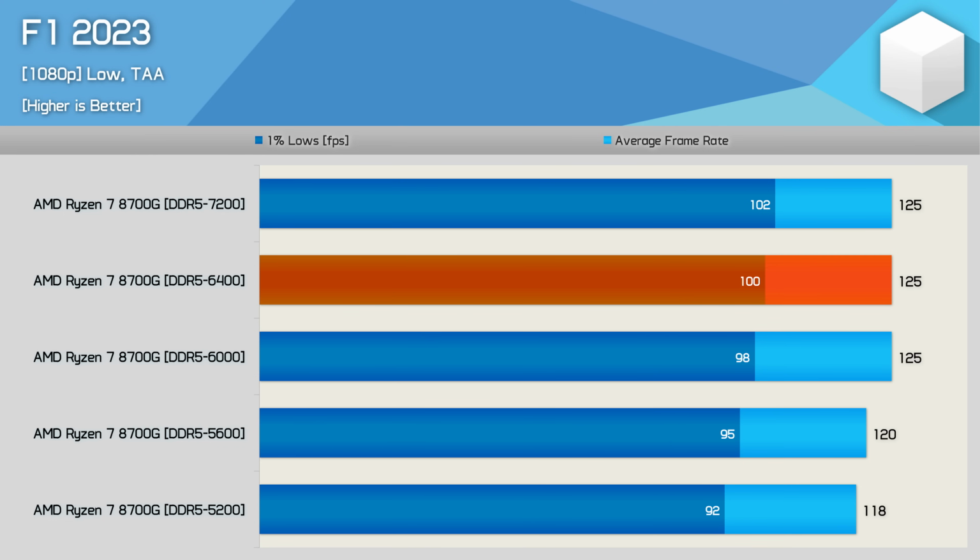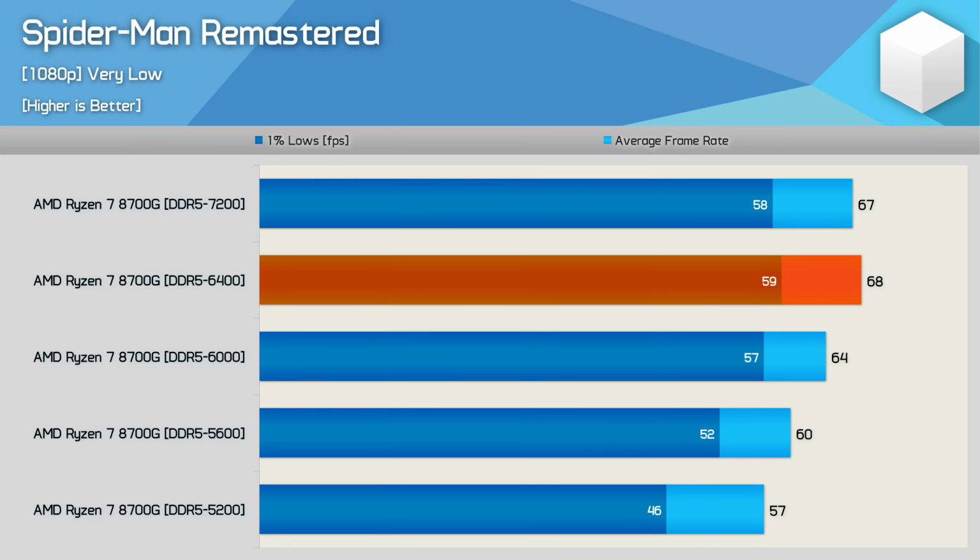Moving on to F1 2023, we find that this title is less memory sensitive, only gaining an additional 2% performance when using DDR5 7200, or losing 8% with DDR5 5200. And then we have Spider-Man Remastered, which shows us that DDR5 7200 isn't always going to be faster, as in this example performance did decline, dropping a frame when compared to the 6400 configuration. We also saw a rather large 22% reduction in performance when using the official 5200 memory spec.